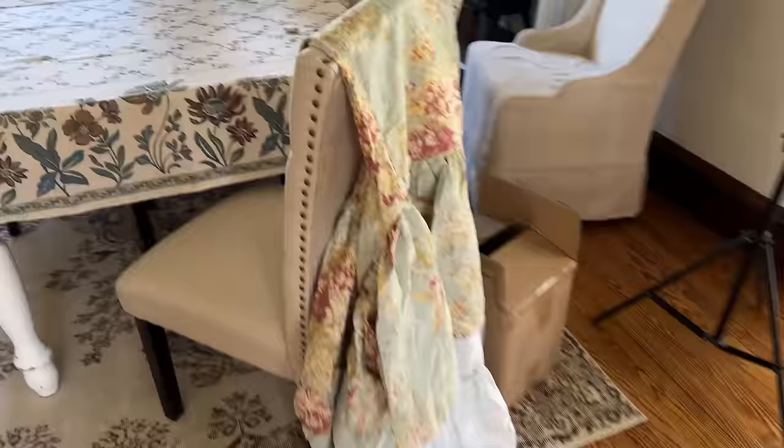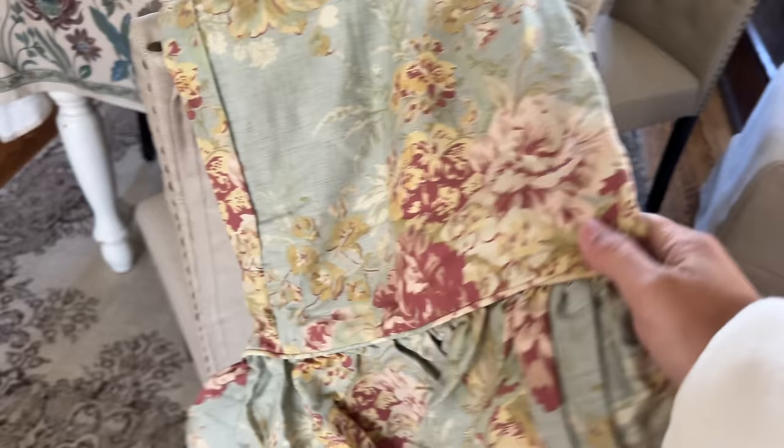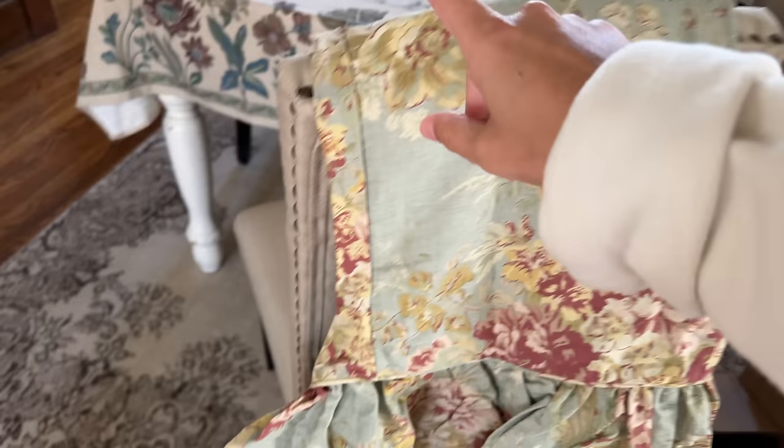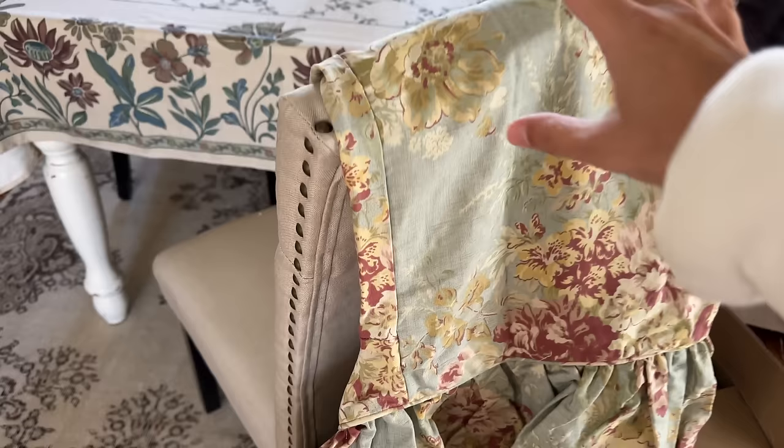So I've had these Waverly chair covers for quite a while, and I just love the colors, the pattern, and I think that spring is going to be the perfect time to use these and throw these on my Parsons chairs that I have here. So this is going to be the inspiration, the jumping off point for the color scheme and the decor in here.